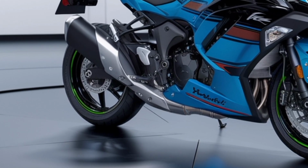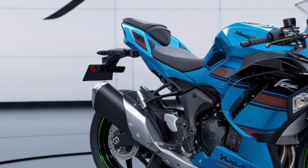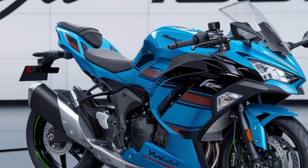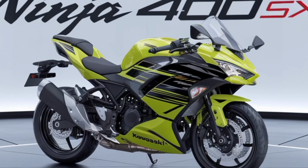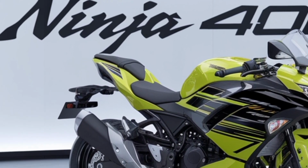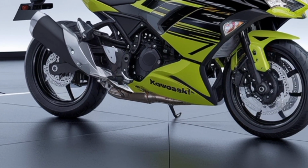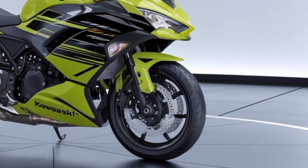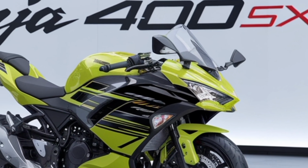But what makes the Ninja 400SX more than just a pretty face is its engine. At the heart of this machine lies a revised 399cc parallel twin engine, liquid-cooled and fuel-injected, but tuned differently from the regular Ninja 400. Kawasaki has reworked the mapping and torque delivery to make it more usable at low and mid-range revs, perfect for touring and daily commutes, while still keeping enough punch at the top end to excite you on weekend rides. The engine now produces around 48 horsepower and close to 38 Nm of torque, which is slightly more than the outgoing Ninja 400.